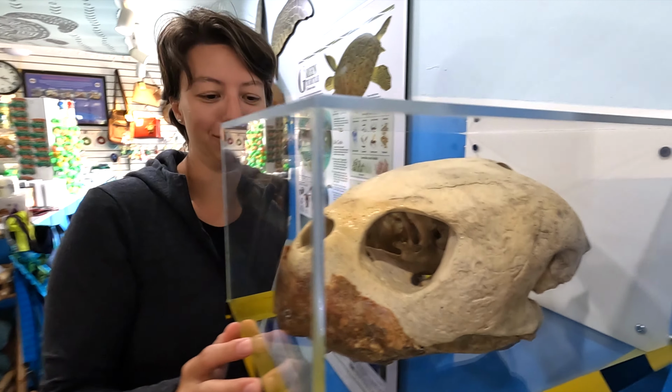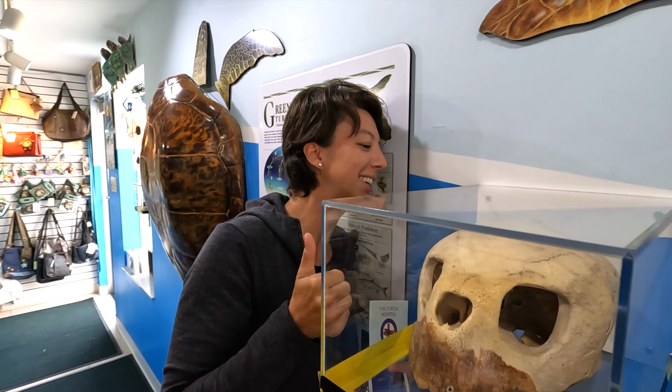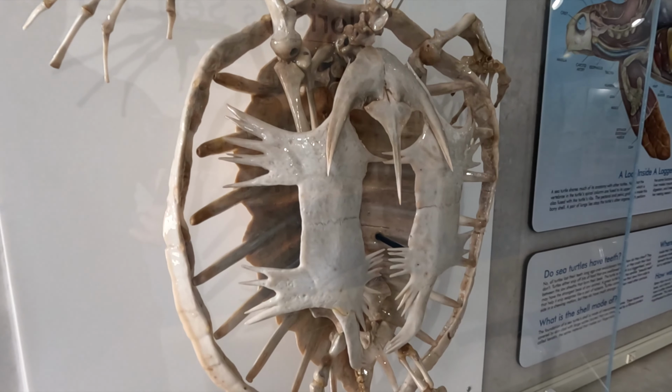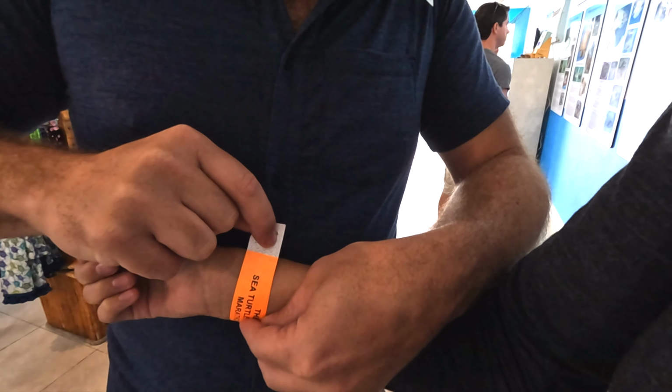They're so massive. And brain the size of my thumb. They conduct research with state universities and offer educational programs to the public to raise awareness of the issues these huge turtles face and give great behind-the-scenes tours like the one we're on today. You gotta put on your hospital bracelet.